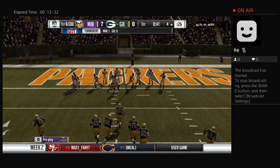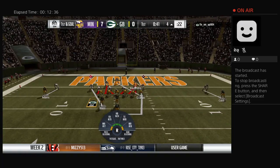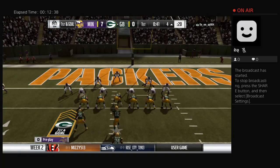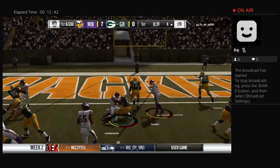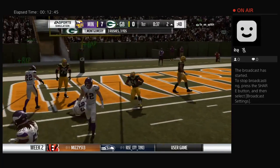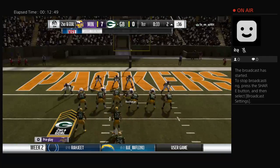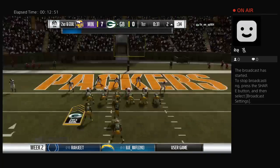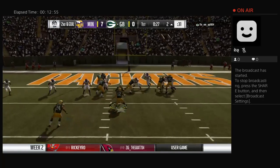The first red zone opportunity now for the Packers. They've got a first and goal just inside the 5. They'll run with Montgomery, and he gets halfway home from the 4 down to the 2-yard line. Good first step there defensively, but they're still knocking on the doorstep, so maybe another run here? I think so.